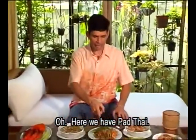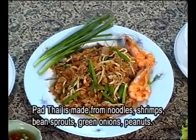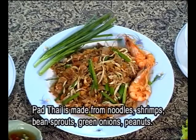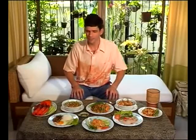Oh, here we have pad thai. That's what I had for lunch. Pad thai is made from noodles, shrimps, bean sprouts, green onions, peanuts. Pad thai is delicious and nutritious.